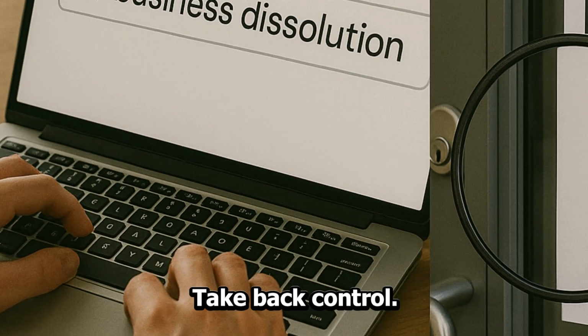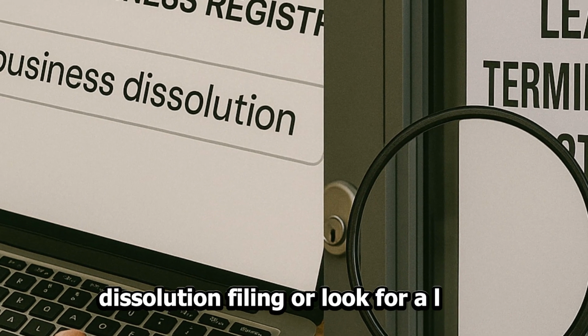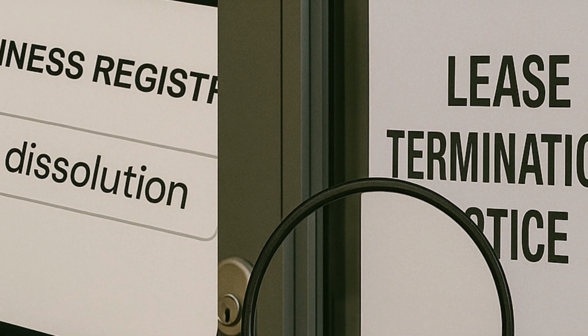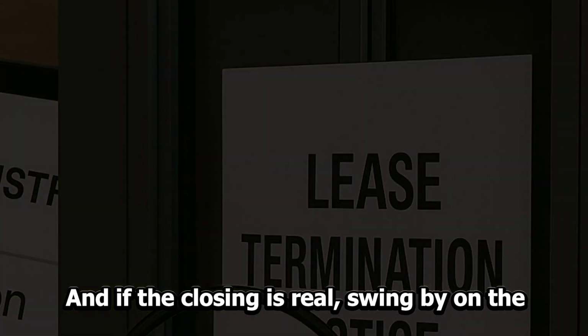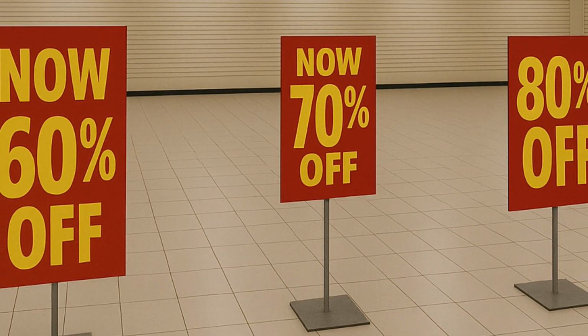Take back control. Check public records. Search the state business registry for a dissolution filing or look for a lease termination notice taped on the door. No record? Treat the sale like any weekend markdown. And if the closing is real, swing by on the final weekend. Liquidators drop prices below cost to clear the floor.